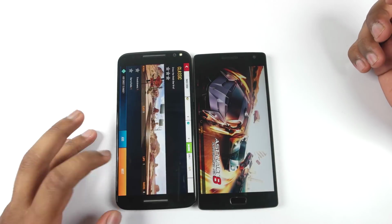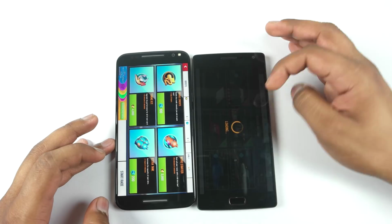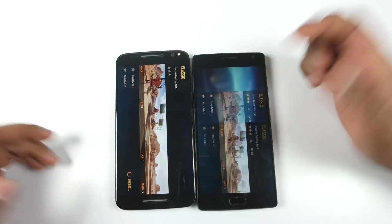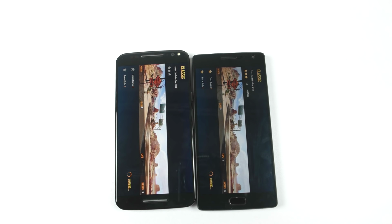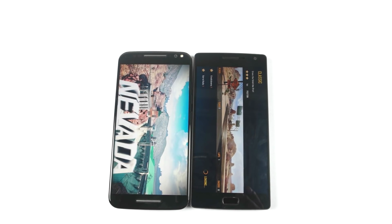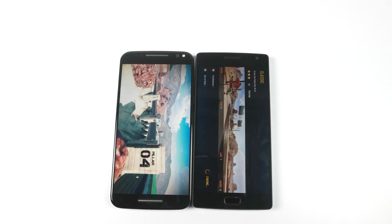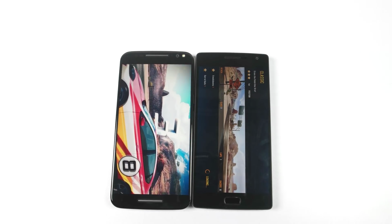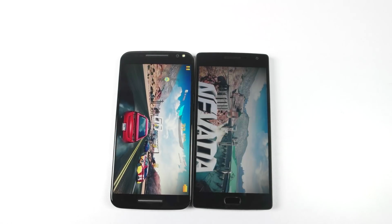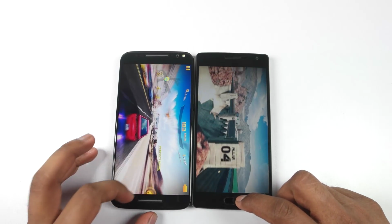Let's open Asphalt 8, and let's start the race on both the devices, and see which device is much faster when it comes to gaming or opening up games and loading the games. So clearly the Moto X Style is the winner over here, and even when I compared OnePlus 2 with the Nexus 5X, it was slightly slower. So in loading games, I guess the OnePlus 2 is slightly slower. Now let's quit games on both the devices.